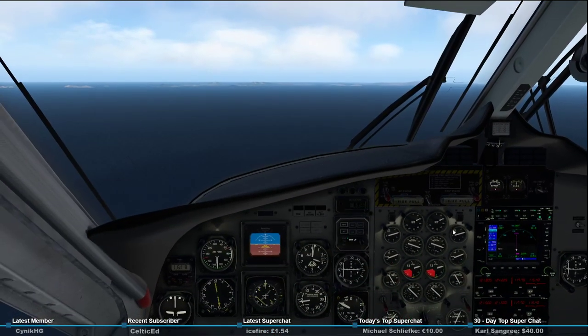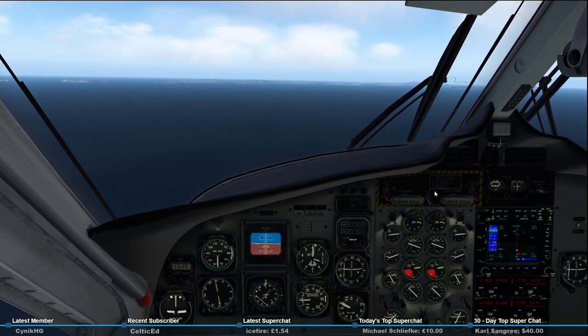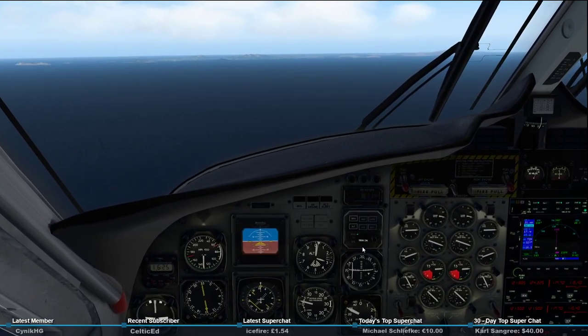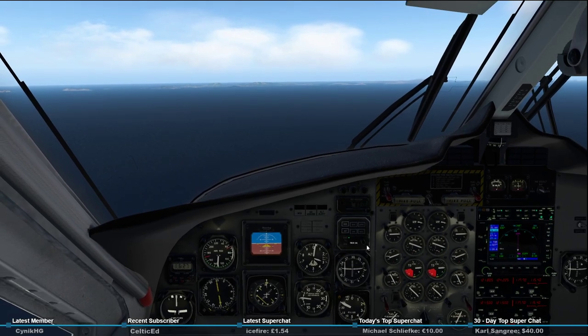Right, nearly done, guys. Get a little bit more power up here. Yeah, a little bit of turbulence. So you can see the autopilot trim down, trim up, trim down. It's constantly making inputs here.